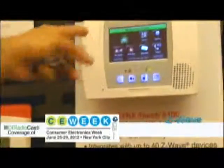As you can see, this particular app mimics exactly what's on the screen. So I could be anywhere in the world, and I'm looking at the same user interface that I'd be looking at on my actual device on the wall.